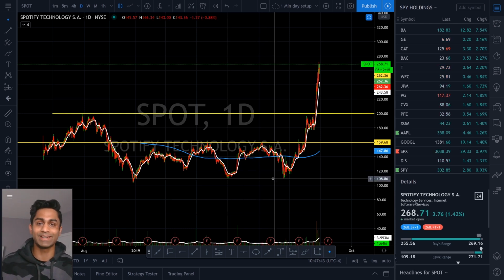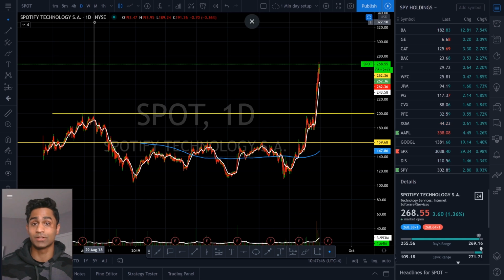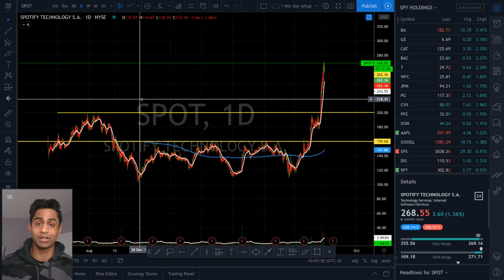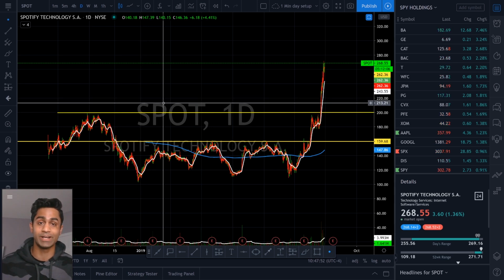So Spotify right now, again, ticker symbol SPOT, is listed on the New York Stock Exchange, and they IPO'd in April of 2018. So they're fairly new, just about 2 years since trading in the public markets.